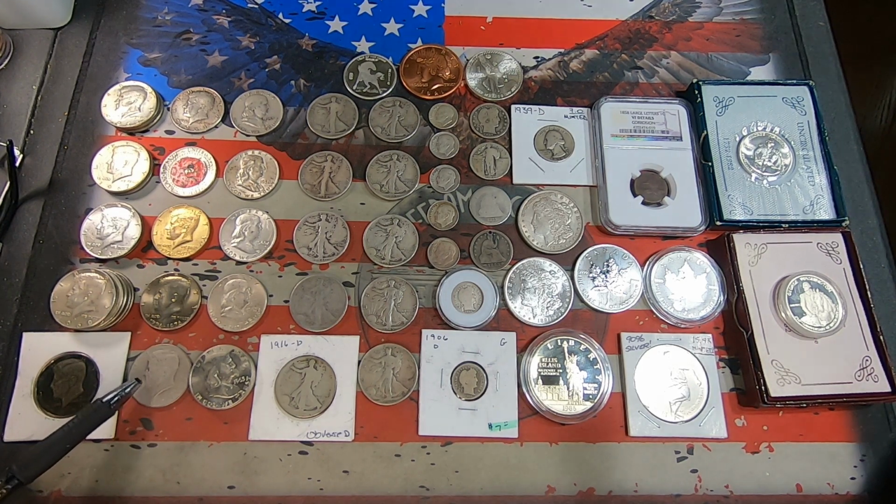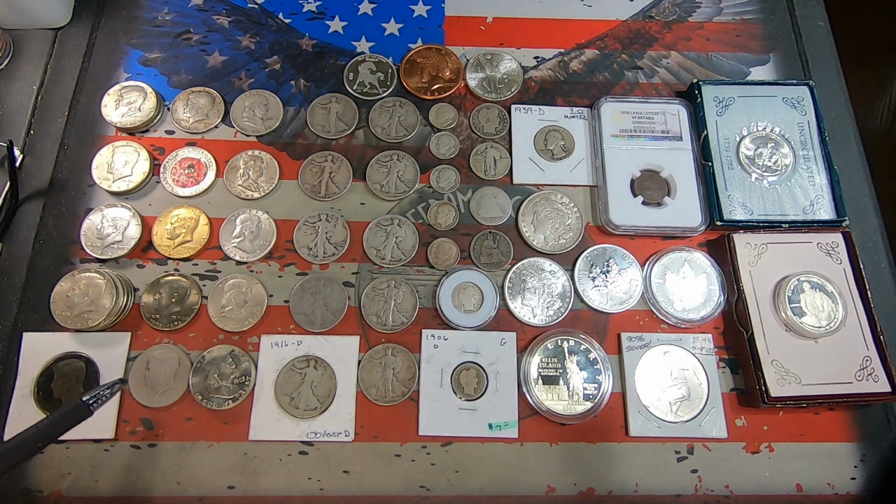Then this here, this was kind of weird. It's a 2021, so fairly modern coin, but got a really weird surface to it. It didn't have the kneeling or whatever right on the top, but I'm guessing it might be acid dipped. Really weird surface to it. Rough. Looks like it's kind of eaten away. But nothing fancy there. It'll probably get thrown back.